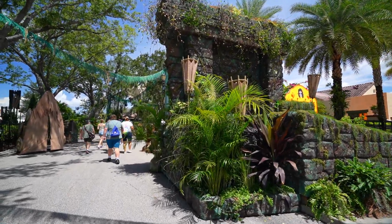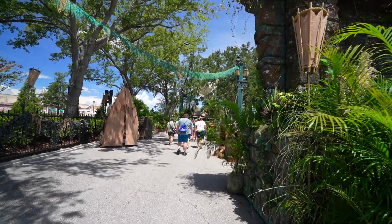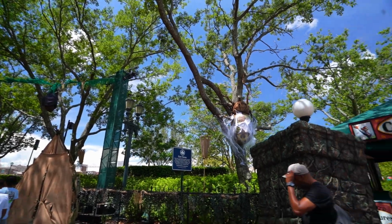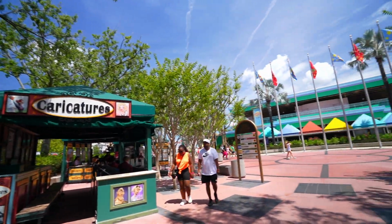I didn't see too much new here, but I will take a look and I'll let you know if there is anything that popped up inside of here. It did not look like we saw anything new here, so we will just keep on moving forward.